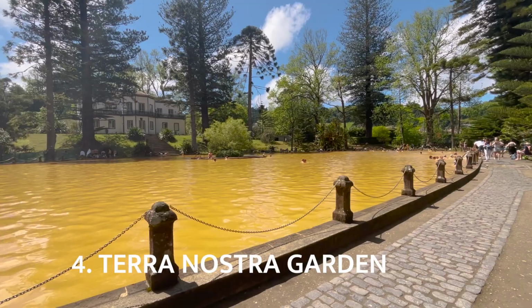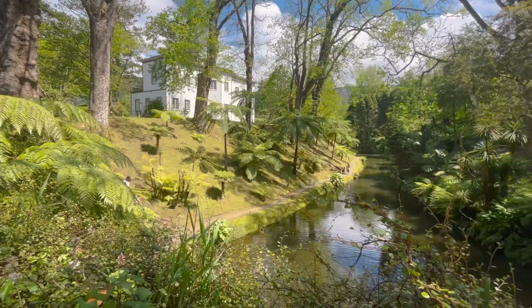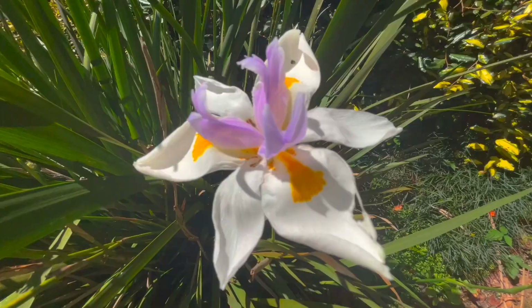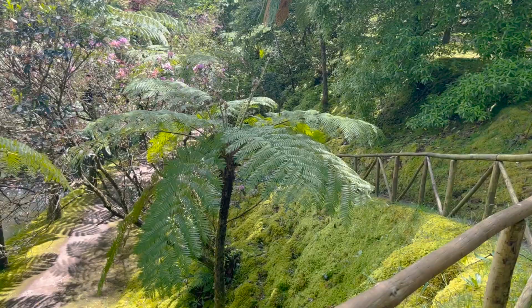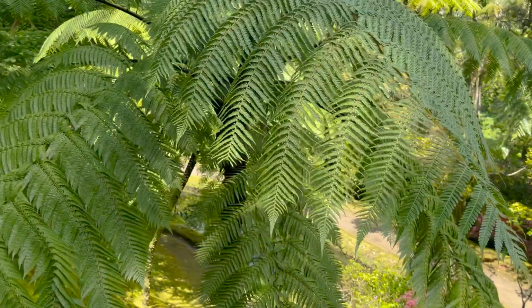Number 4, Terra Nostra Garden. Oh, finally we have arrived at the real hot springs, one of the most popular in São Miguel. They are located inside a beautiful park with river, ponds and botanical gardens in the middle of Furnas town. It's open every day from 10:30 to 4:30 p.m. and the entrance is $11.